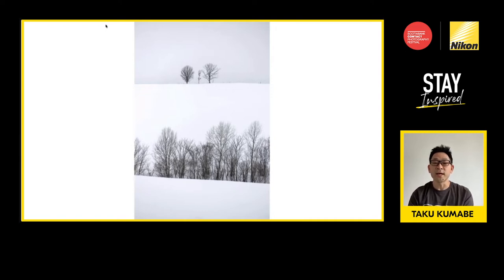So overall, I was very happy with this image because it's something that I've never seen before. It's a very new vantage point for these oak trees, especially in the winter time, and I'm glad that I was able to capture it just because I was curious enough to drive all around the oak trees to see what I can find.